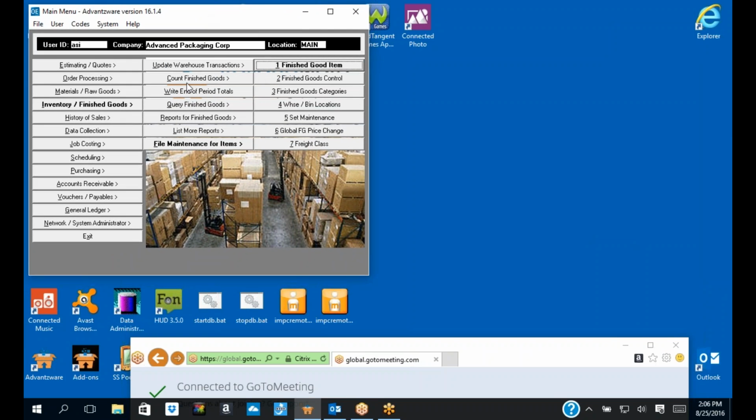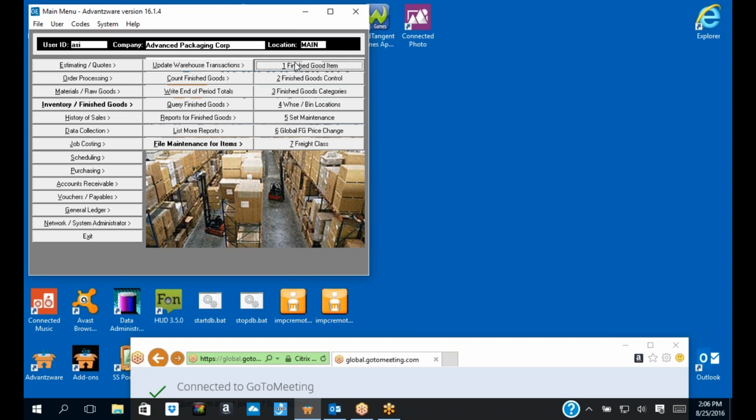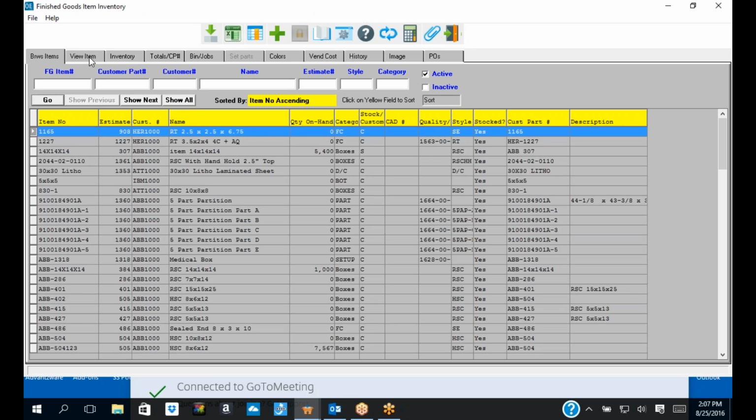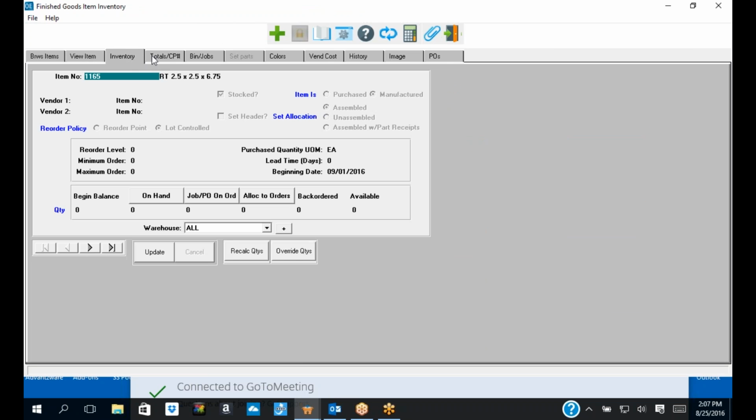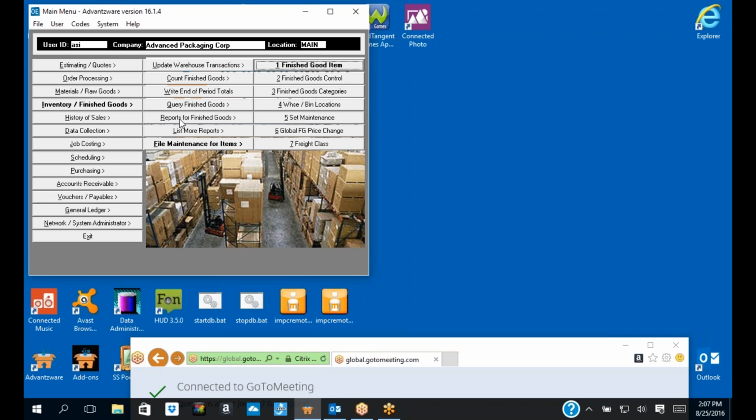As Tony said, today is finished goods, and I'm going to give you an overview on everything and some tips and tricks that you may not be familiar with. I am going to go through all the various transactions and explain them. I'm going to go through the file maintenance routines, really going through each one of the tabs, the view tab, the inventory tab, the totals, and so forth. I'm also going to go through some of the reporting and some of these other options that we have here.